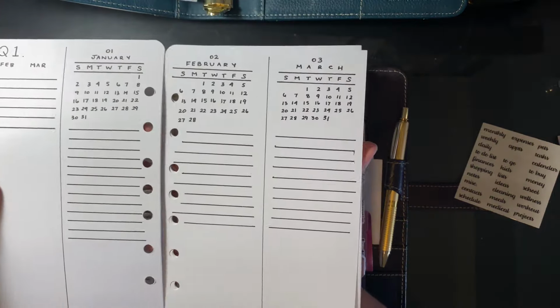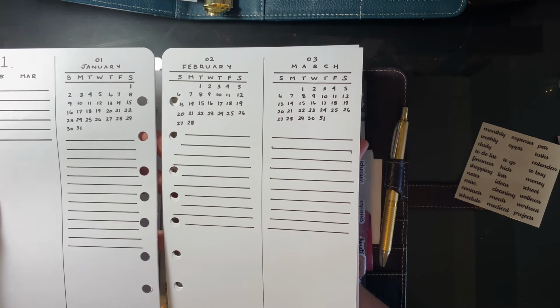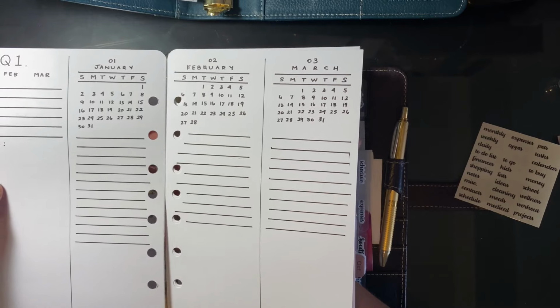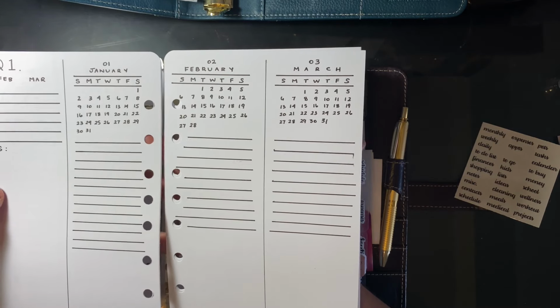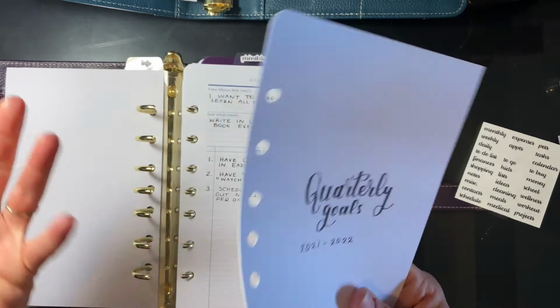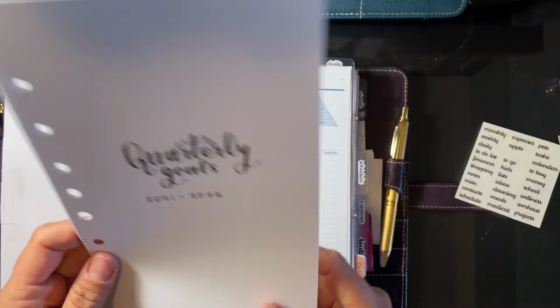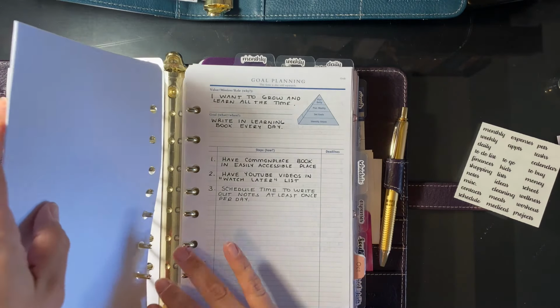So I just drew it out from scratch, very exactly like Cloth and Paper, but it's only because Cloth and Paper does not have this, you cannot buy it in the half letter size. It might come in a subscription box later on in the year. I don't know, but I just created it for myself because you can't get it in this size. So this is staying in here.